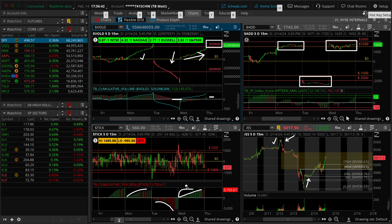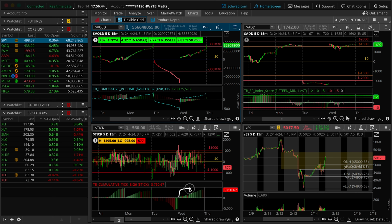Remember, when you get a cumulative build that looks maybe something more like this, that's always indicative of a short squeeze in the morning. This is not a short squeeze. This was sustained buying pressure at the exchange level all day long. And that's the beauty of that 45-degree line in the cumulative tick.